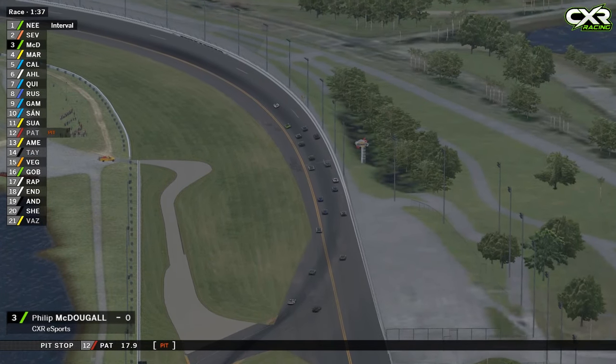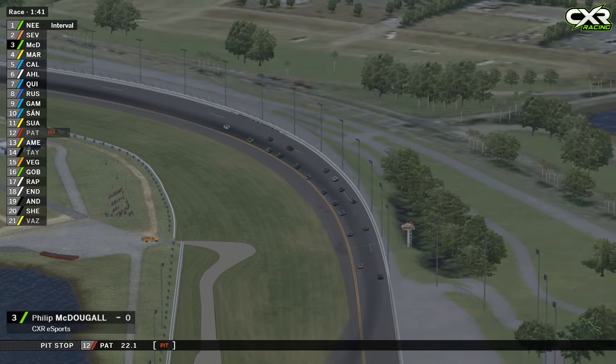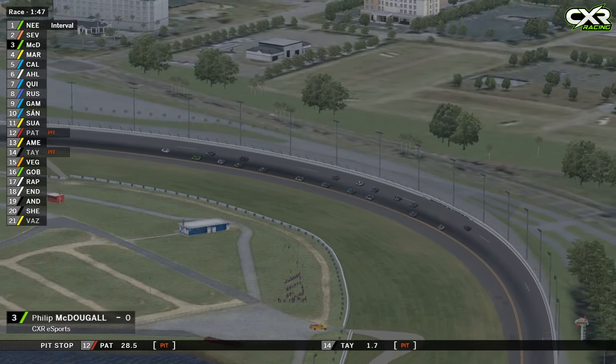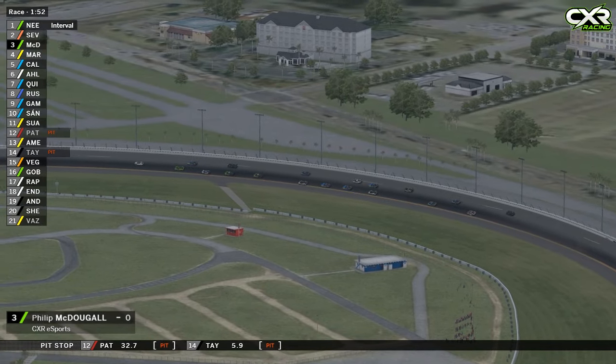So as you can see, David starts in the pit lane. I think he had a connection error, so he had to jump back in just at the last minute, and ended up having to start from the pit lane, which wasn't good for him. I think Aaron did the same.